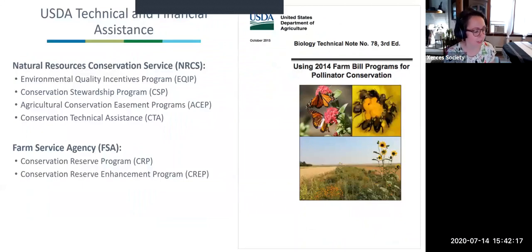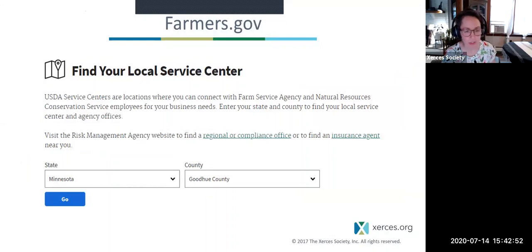I'll end the habitat section by just mentioning that the USDA has a variety of programs that offer technical and financial assistance for putting conservation practices like pollinator habitat in the ground. I don't want to go into the details of every program from EQIP to CRP, but if you're interested in this option, we have this publication available on our website that breaks down all the different options in the Farm Bill for how we can support pollinator conservation on working lands. And you can also find your local NRCS or FSA service center at Farmers.gov and reach out to your local conservation planners for more info on those programs.